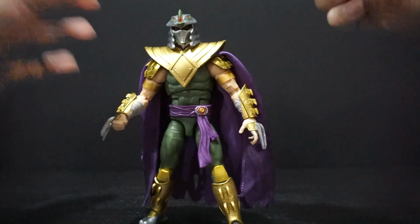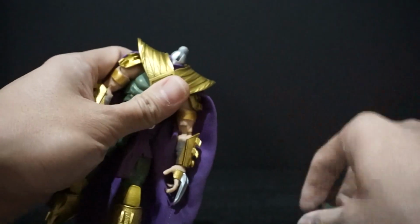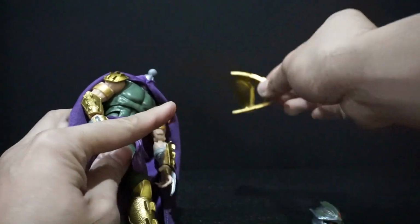And if you were wondering, both the shield and the cape is removable. All you gotta do is pop off his head, take off the shield. That is a separate piece. It has a little peg right here that you would just port into the back.